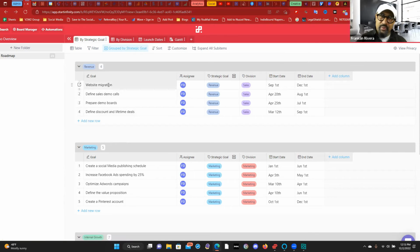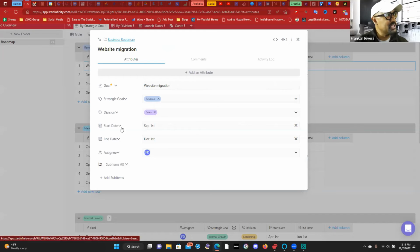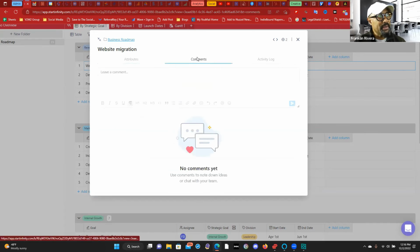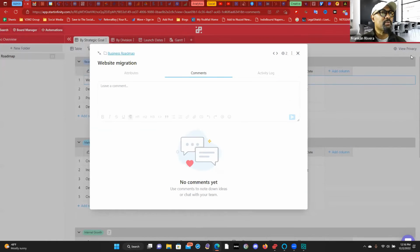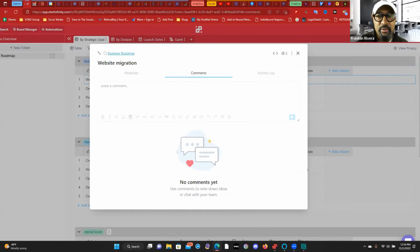Now, let's talk about another level of customization without really getting to a full-blown overview. If I open this up, I've got a start date and end date, assignee, and sub items in here. This is where you can make your comments. These show how many people are tracking this and any changes made to this board. They'll be notified in the upper right-hand corner. You can see I have 99 notifications, and these notifications link directly to the associated board and project.